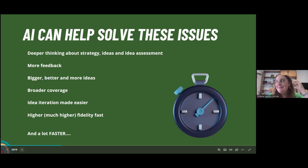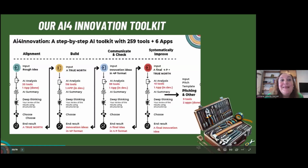And here I have to make a claim. It's not about being fast for the sake of it. It's the idea of doing some things fast so we can focus ourselves on the most important things and get the important things done. So we think AI can help.